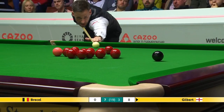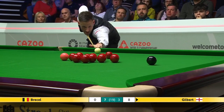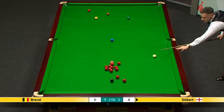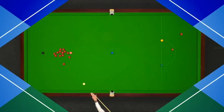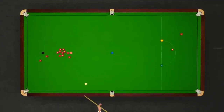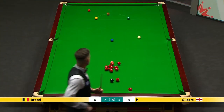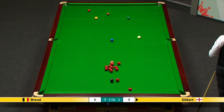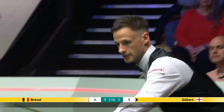Well, it's going to be a 3-ball plant. Yeah, no problem. Nicely on the blue. The only downside, one of the reds has run through and looks to have tied the black up, which is the last thing you wanted. If the black's tied up, pink tied up, it's going to be difficult to make a sizable contribution at this visit.